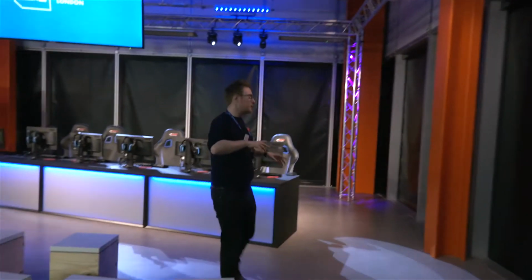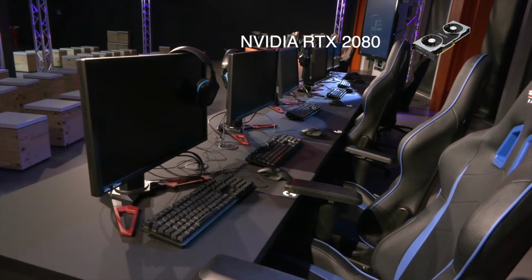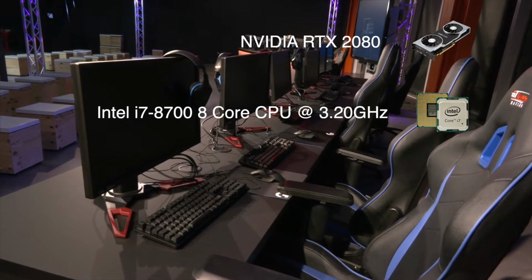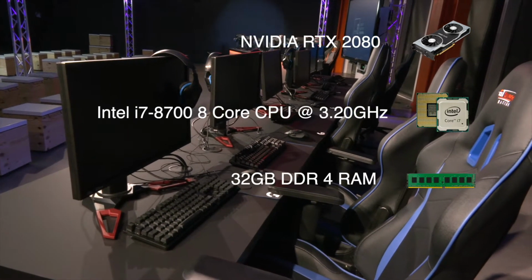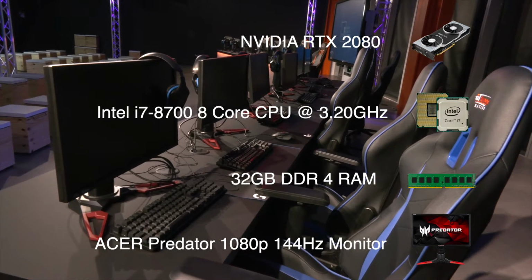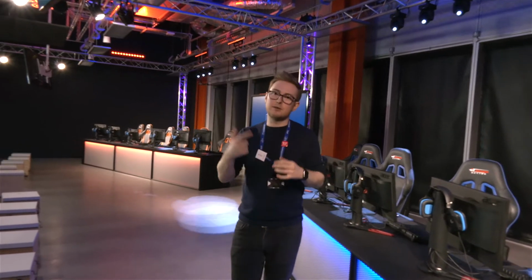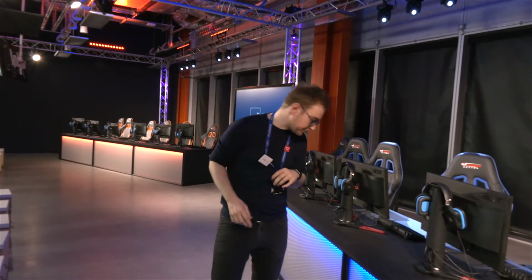Each one of these computers has an RTX 2080 graphics card, an Intel i7 processor, 32 gigs of RAM, and each one of these screens is 144 frames per second in 1080p. So we're really hitting the high end of the computer market there, and it means that all of our games are going to be silky smooth.